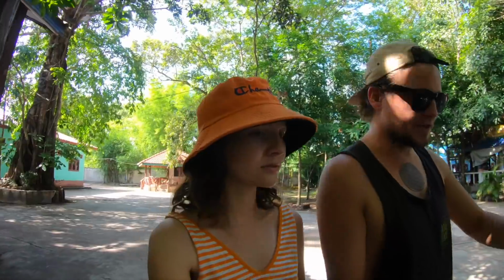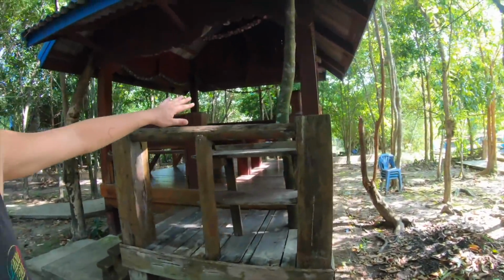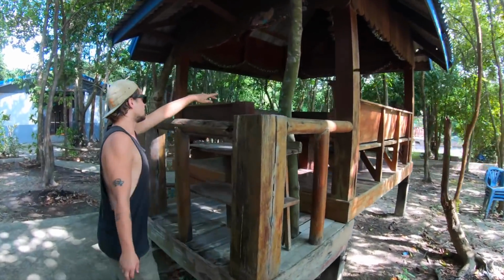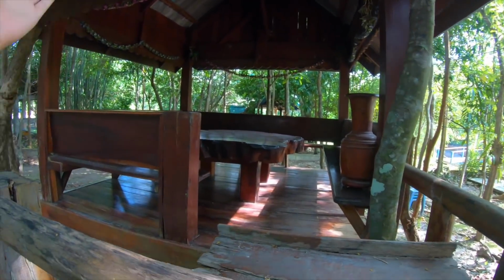I've seen locals fishing clams. I don't know how you call it, but he was using a net. So this is like a pond, and it's full of fish, and I think it's for a fish farm. But before we get there, look at this area. Look at this bungalow here, very traditional. You can see this really cool wooden pot. Yeah, looks really, really nice, like the whole atmosphere.